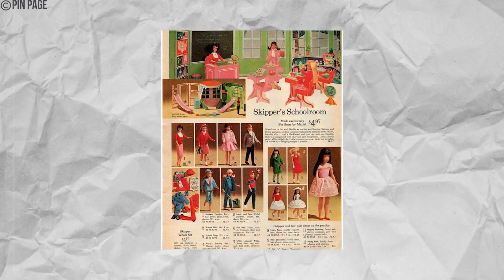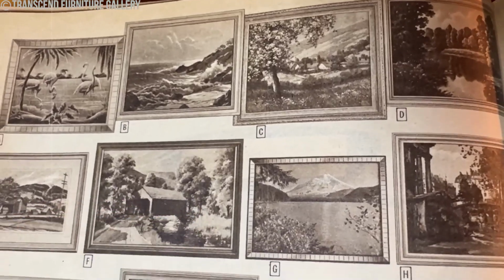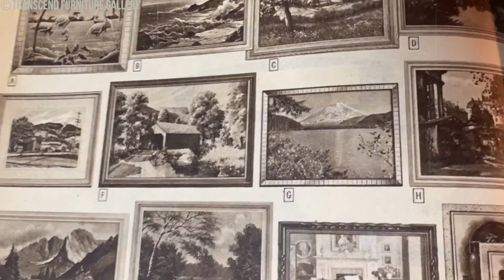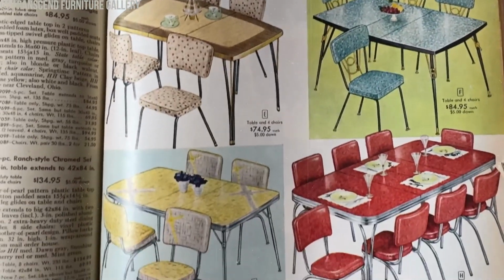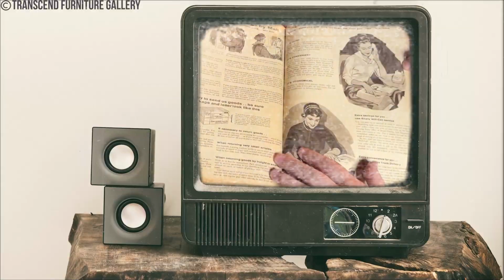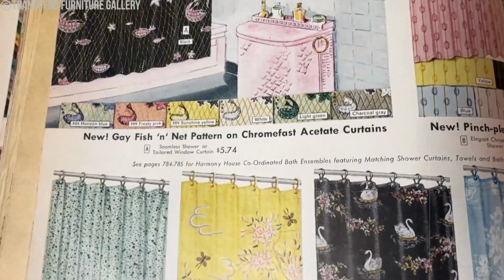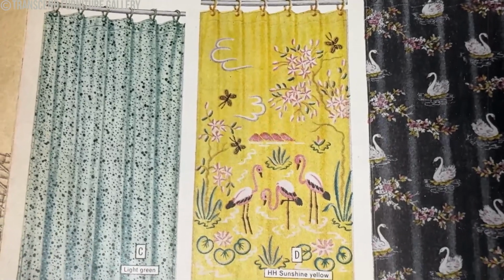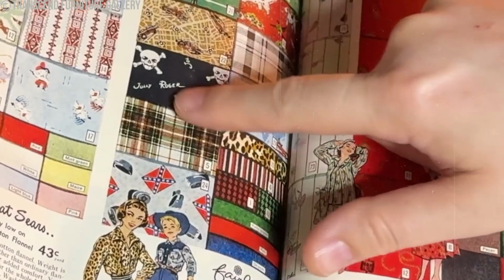Families would spend hours flipping through its pages, circling their favorite items, and imagining what it would be like to have them. In the 1970s, it was a Christmas tradition for kids to pick out toys from its colorful pages. However, with the rise of online shopping, the Sears catalog faded into history, and Sears itself began closing stores, turning this once iconic catalog into a symbol of nostalgic Americana.